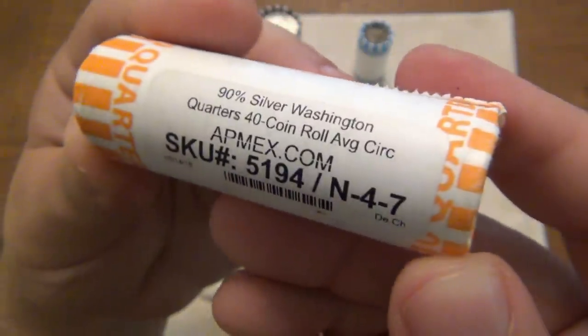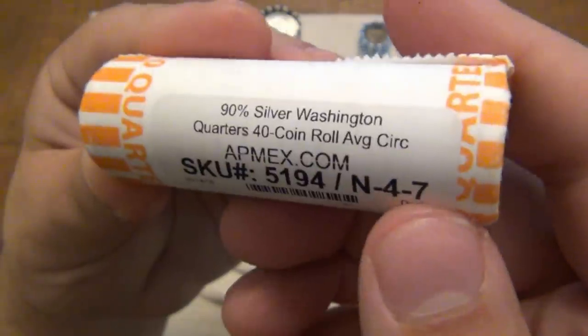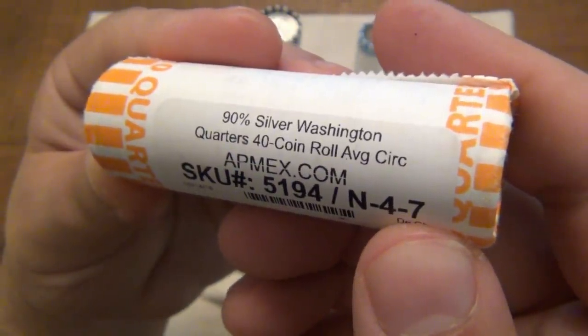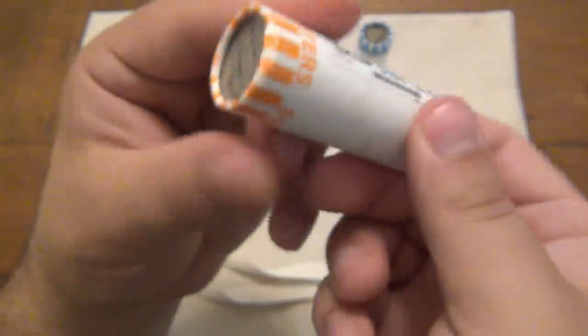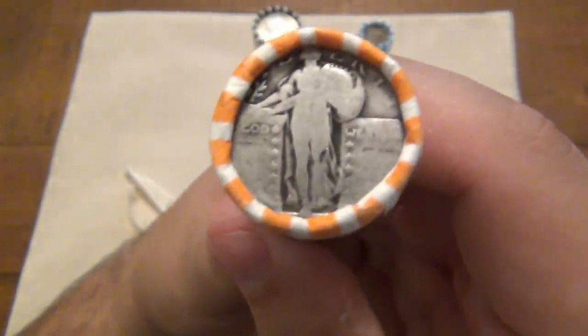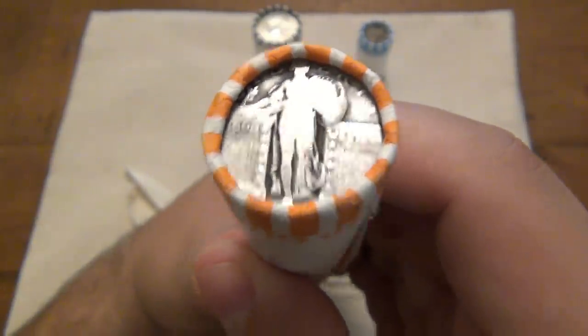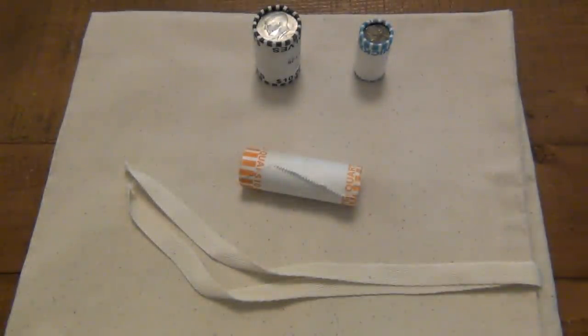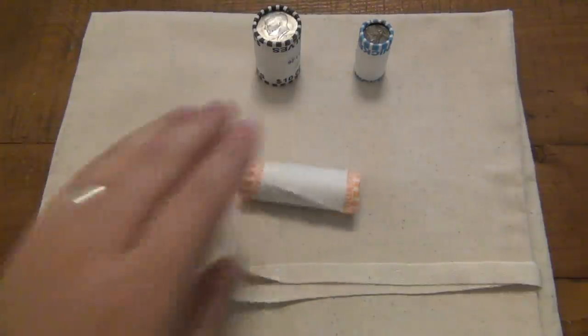And lastly here, I have a roll of 90% silver quarters. Now what's interesting is it says silver Washington quarters, 40 roll count. You can see the Washington quarter on the back here, it's pre-64. But on the other side, that is, I believe, a Standing Liberty. It's pretty worn, but I'm fairly certain that's what that is. So I'm gonna go ahead and open this right here. Just curious to see what kind are in here, maybe some of the dates and such. Those I'm not gonna touch, I'm gonna keep them as is, but we're gonna open this one.